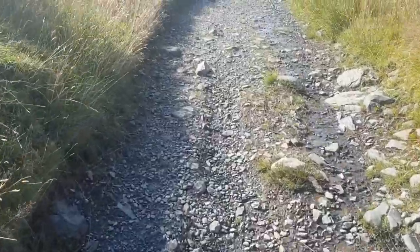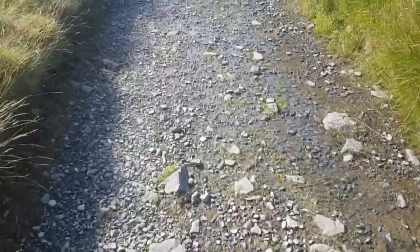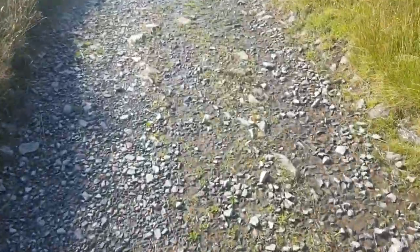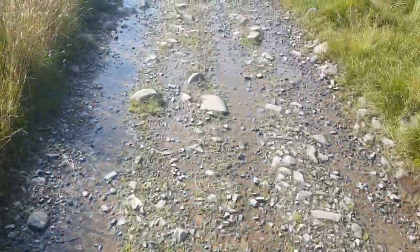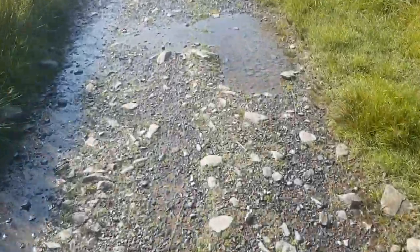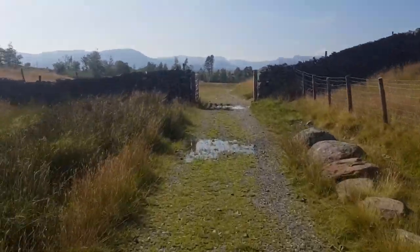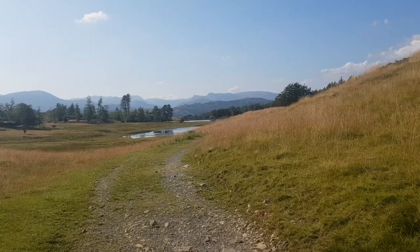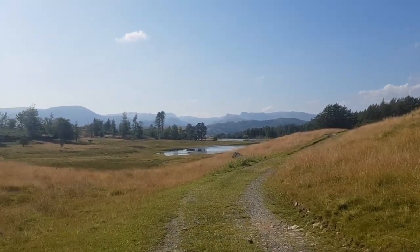I do like a walk where you're sort of blindsided by the view until you get there, and all of a sudden a view opens up. Just wait till you see this. Look at that.